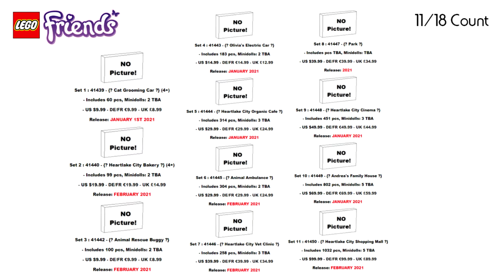We have set number 41445, Animal Ambulance. That includes 304 pieces, 2 mini dolls for $30 in February. We have set number 41446, Heart Lake City Vet Clinic. That includes 258 pieces, 3 mini dolls for $40 in February. We have set number 41447, Park. That includes pieces to be announced, mini dolls to be announced, but that will retail for $40 in 2021.